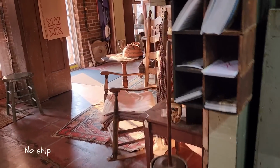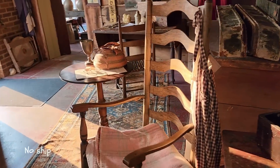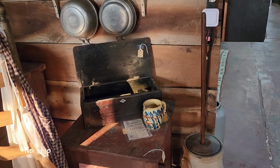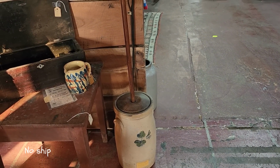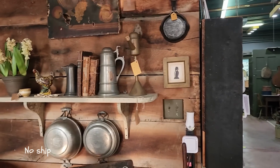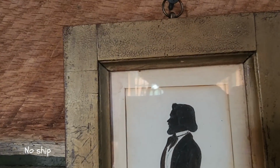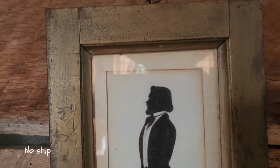And then let's just step in here because the light is just coming in so beautifully across that table right now. This is Lori Hollow's booth. There's a lovely butter churn. And another little silhouette, or maybe he's just a painting. Let's get a little closer. Yeah, I think he's just a little painting. Wow, beautiful.